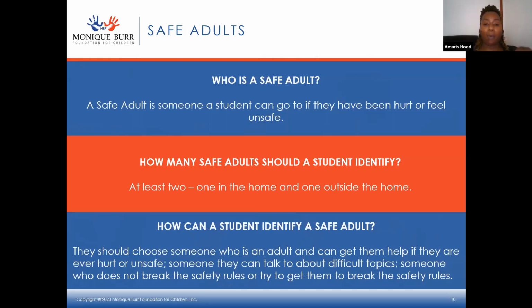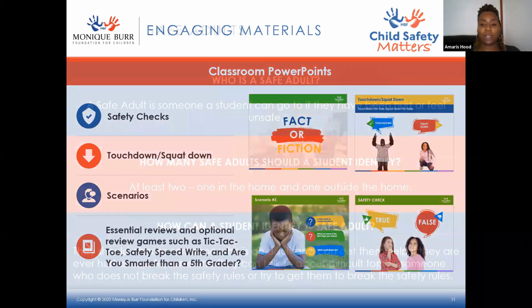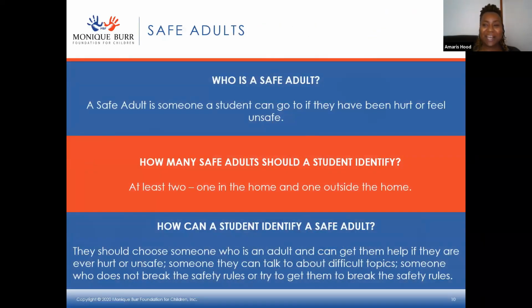Now, how does the child identify a safe adult? They should choose someone who's an adult and can get them help if they are ever hurt or unsafe, someone they can talk to about difficult topics. We talk about what a safe adult looks like, and I may ask them some questions like, who could be your safe adult at home, or who could be your safe adult at school?